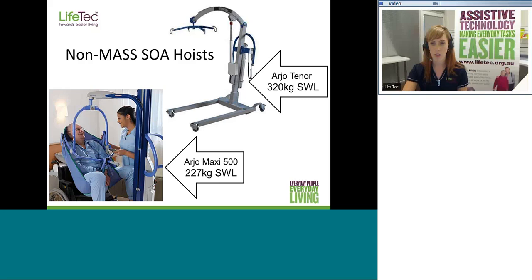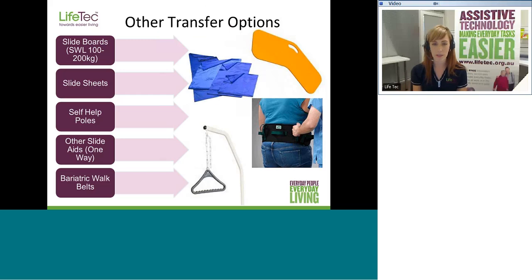Other transfer options. So we'll start with our slide boards. Most you'll find on the market have a safe weight limit of 100 to 200 kg. There are limited physical dimensions as well. It is very difficult for most bariatric people to manage due to the amount of upper body strength required to use one.